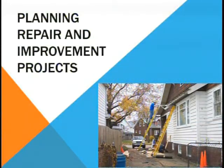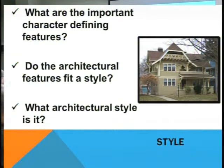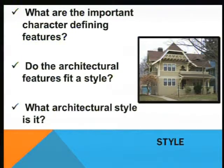So let's transition into planning, repair, and improvement projects. None of my photos necessarily attribute to mid-century modern, but when you're thinking about repairing and improving your home, I think these rules go across the board, no matter what style or size of home you have. You first have to look at what the important character-defining features are. Identify those. And what architectural style is it? Do those features fit that architectural style, or have they been an add-on in later years?